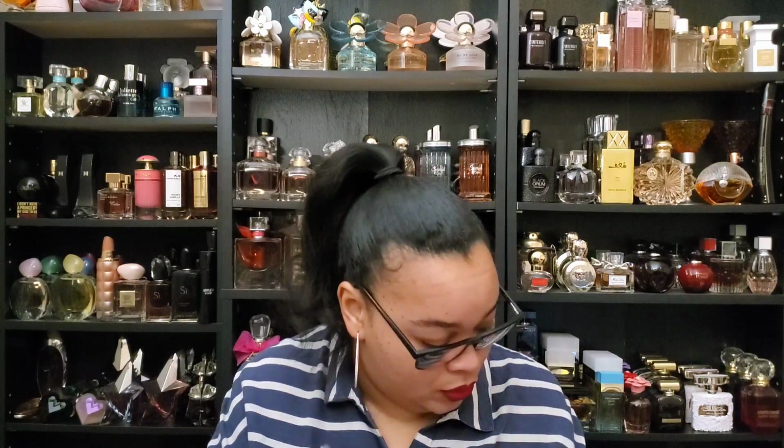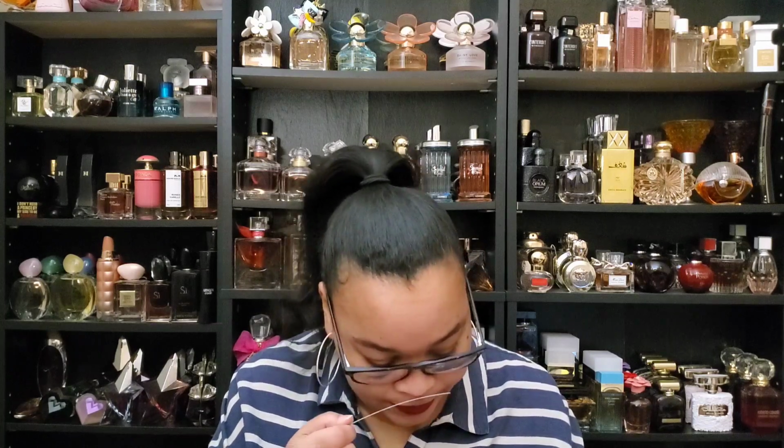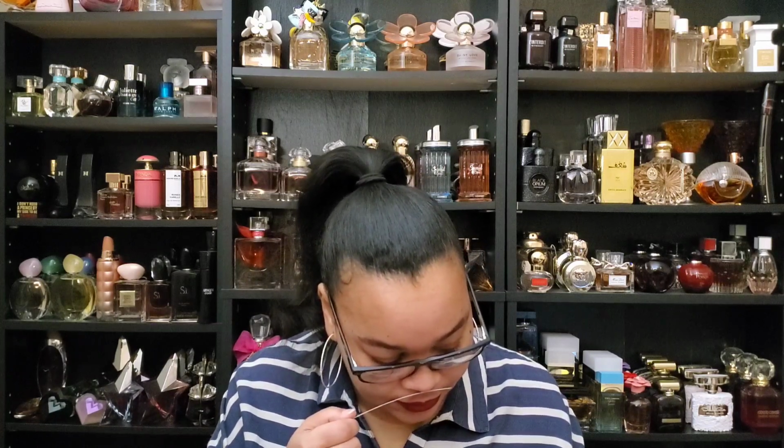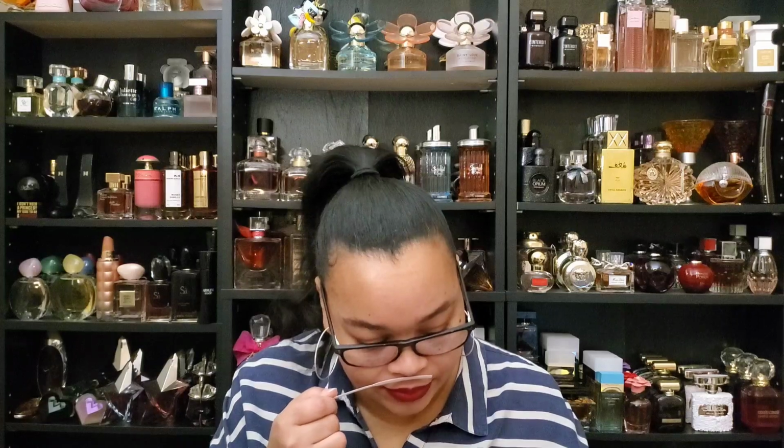Ooh. Pretty for the sake of being pretty. Okay. The passion fruit in this is amazing. The passion fruit, the bergamot, and the lemon. What a beautiful citrus opening.